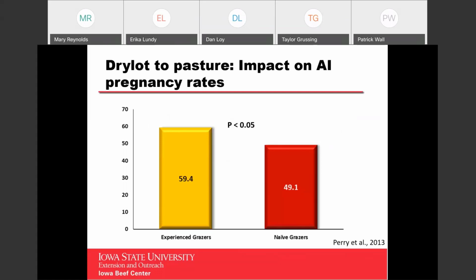This next slide is the same study, but looking at what pregnancy rates look like. You can see that those heifers that were in the drylot before, those naive grazers, had a 10% decrease in conception rates for the AI pregnancy, just by changing that diet and the environment that they were in.